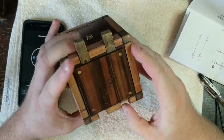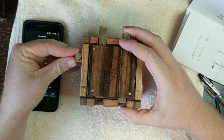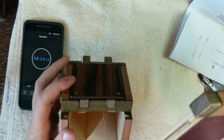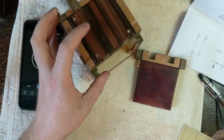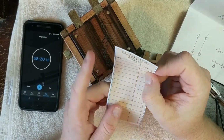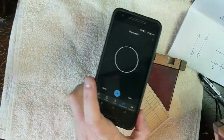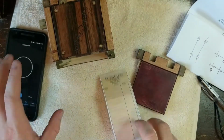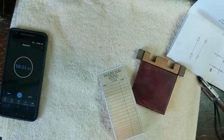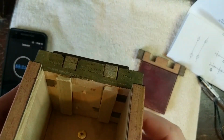Now we just have to get this piece up just a hair. There. Ha-ha! What do we got? A record of who and when solved this puzzle. So we'll put a timer, we'll stop it just under an hour. I probably should have figured that out last time by looking at the seams and stuff.